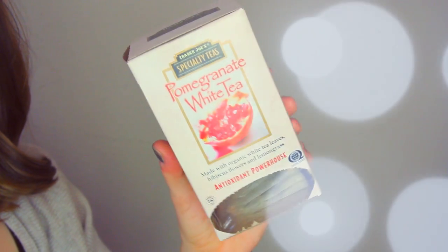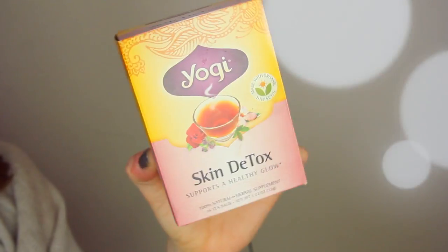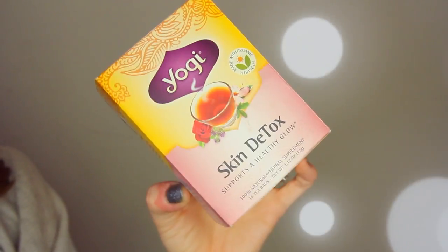So the two teas that I like drinking hot are the pomegranate white tea from Trader Joe's. This is really good. It's just a white tea, hibiscus flowers and lemongrass. Yummy. It's not sweet, so I like that. And I don't add sugar or anything to any of my teas, because I like the tea taste. And then the second one is the Yogi Skin Detox. I actually started drinking both of them last winter, and I still like them.